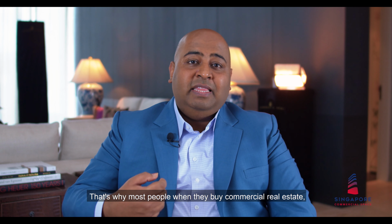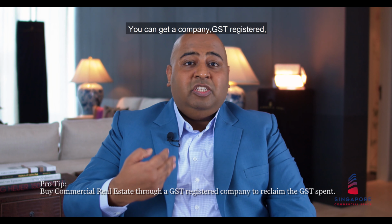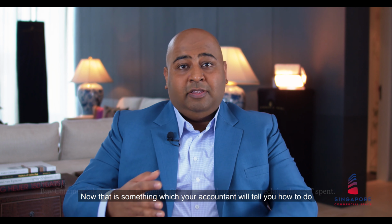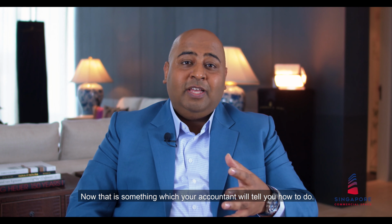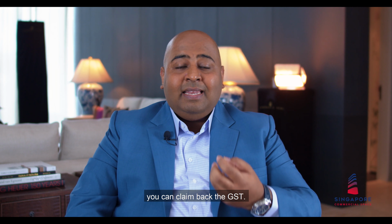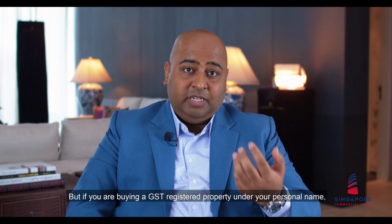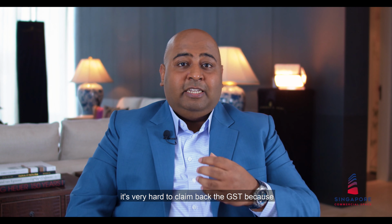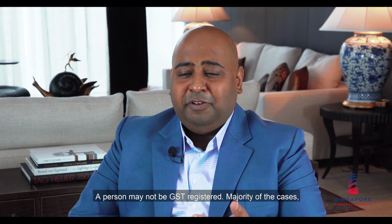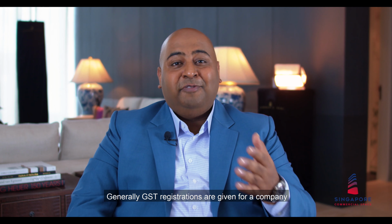That's why most people, when they buy commercial real estate, buy it through a company. You can get a company GST registered, and then you can claim back the GST from IRAS. Your accountant will tell you how to do that. But if you are buying a GST registered property under your personal name, it's very hard to claim back the GST because a person may not be GST registered. In majority of the cases, it's very hard to get GST registration for an individual. Generally, GST registrations are given for a company.